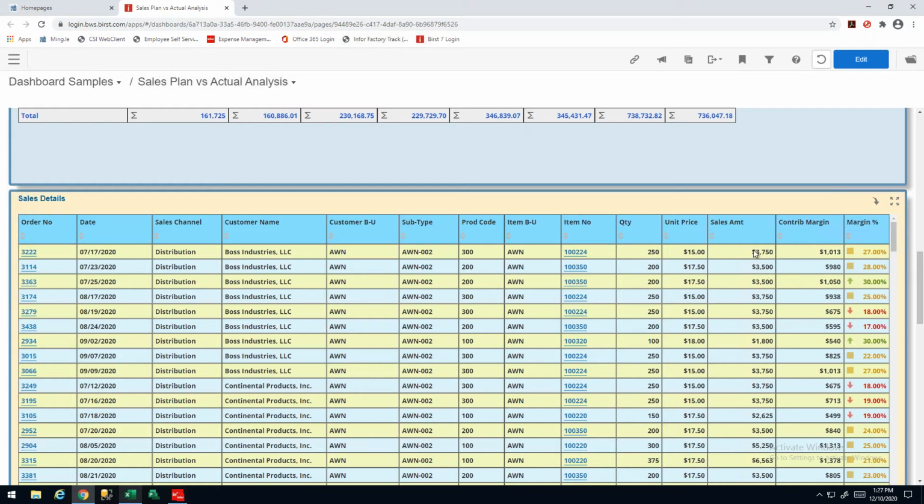And the detailed records can have indicators. If I have a bad margin, I might see a red value. If I have a good margin, I might see a green value. So the point is the dashboard can be very interactive and colorized, and allows you to glean useful information just by a quick view, okay?